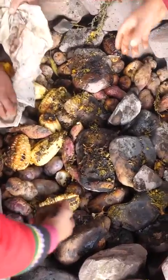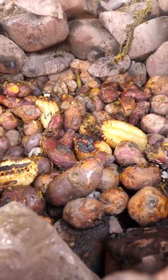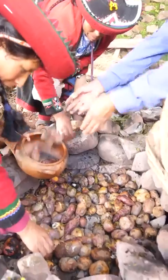And just as they worked as a team to prepare the pachamanca, to load the pachamanca, they're working with such teamwork to unload it. The meat is out. They're onto the potatoes and the corn, the bottom layer.